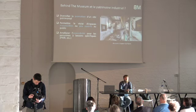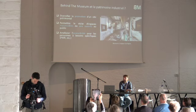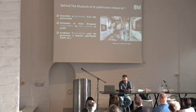What's interesting for us is that this is an industrial heritage site. There are 6 elements that can satisfy some of the needs and criteria which are important for the industrial site. First of all, the virtual visit allows diversification for the promotion of the heritage site. Digitalization is very important. If it is well used, if it's used correctly, it can help the audience to discover the institution, the site.